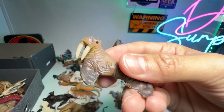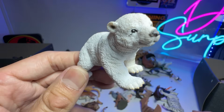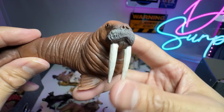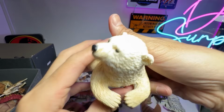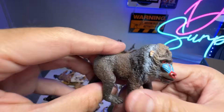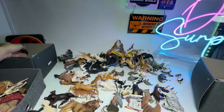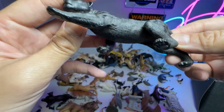A small little walrus. Nice. A baby polar bear. So cute. I like it. A walrus with 2 huge tusks. Another baby polar bear. I like that. A mandrill with a very colorful face. We have a chimpanzee. And we have a stalking black panther.